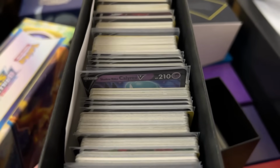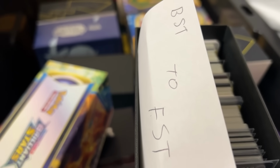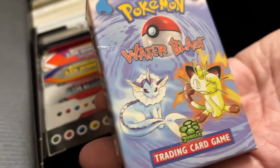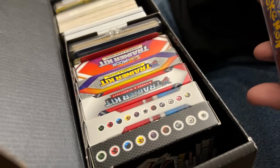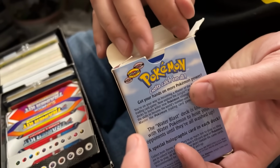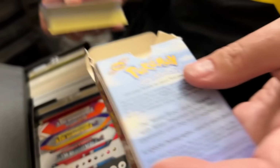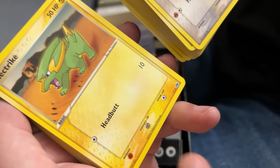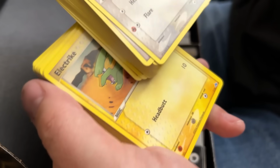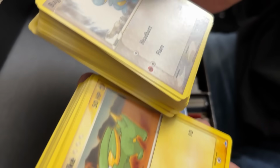So in this box, we have sets. So we got, what was that, Brilliant Stars? Or no, Battle Styles to Fusion Strike. And you can see it's kind of separated in here. Ultra Rares, you can see kind of the Ultra Rares scattered throughout the box. Okay, so we have a box of trainer kits right here. Now, this one doesn't match up with this box, but you said it was the Latias? Yes. Nice, look at you can see the logo right down there in the corner for both of them. You remember what year that came out? 2004. 2000, you cheated, you looked at the box.